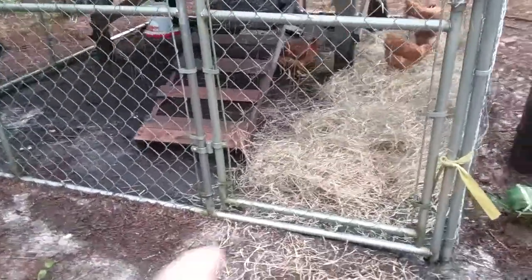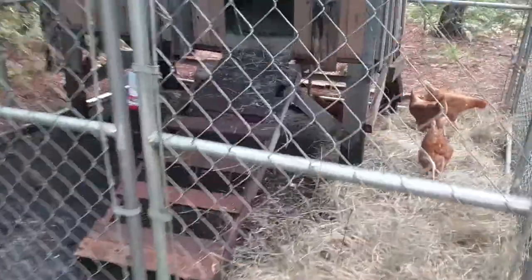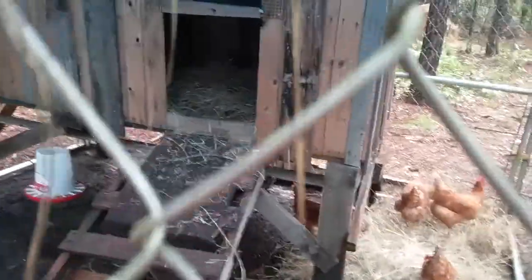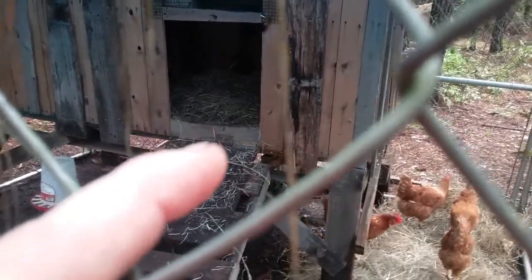You can see we got hay on the ground in the chicken coop. We also, see if I can get you a good view here. We put hay inside the coop and in the egg box where they lay their eggs. We collected 3 eggs this morning.